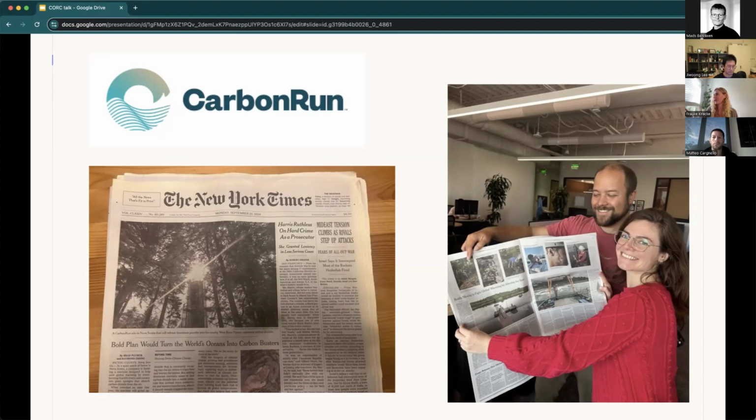And obviously, here you see my team. I took this picture of my teammates Judy and Zeke, and we had been working on this deal for a very long time, and then to see a really positive article on this in the New York Times was just an amazing moment. So yeah, very fun.